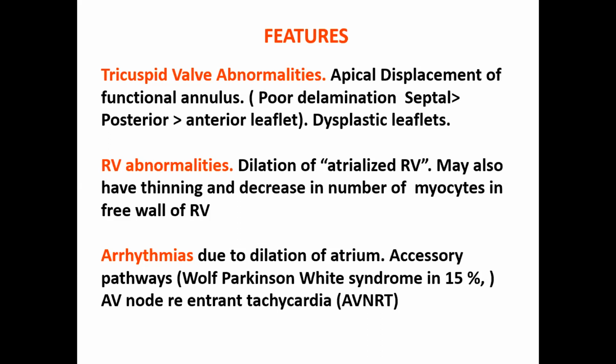Not only that, the leaflets are also dysplastic, and the anatomic place where the valve closes, the functional annulus, is displaced toward the apex of the heart. And I will show you some pictures and that will clarify a little bit more.